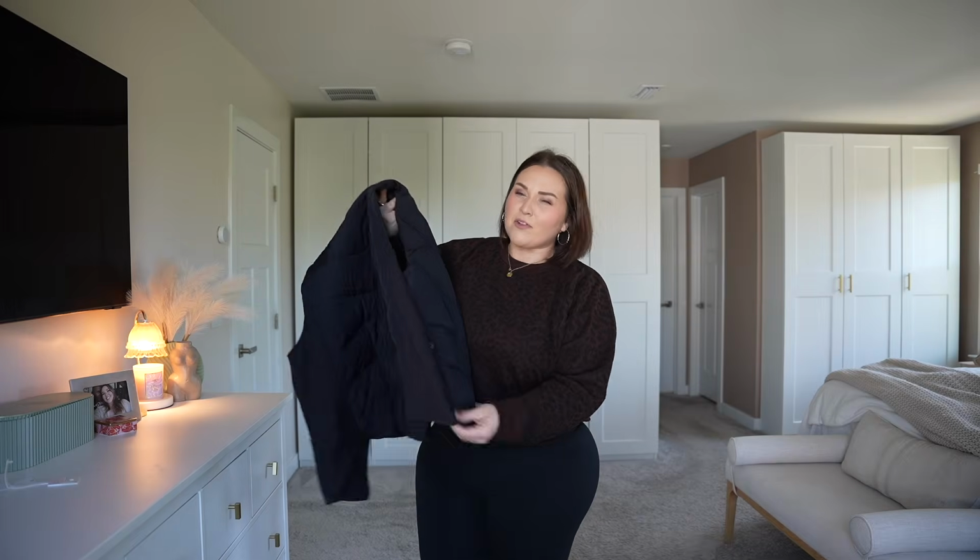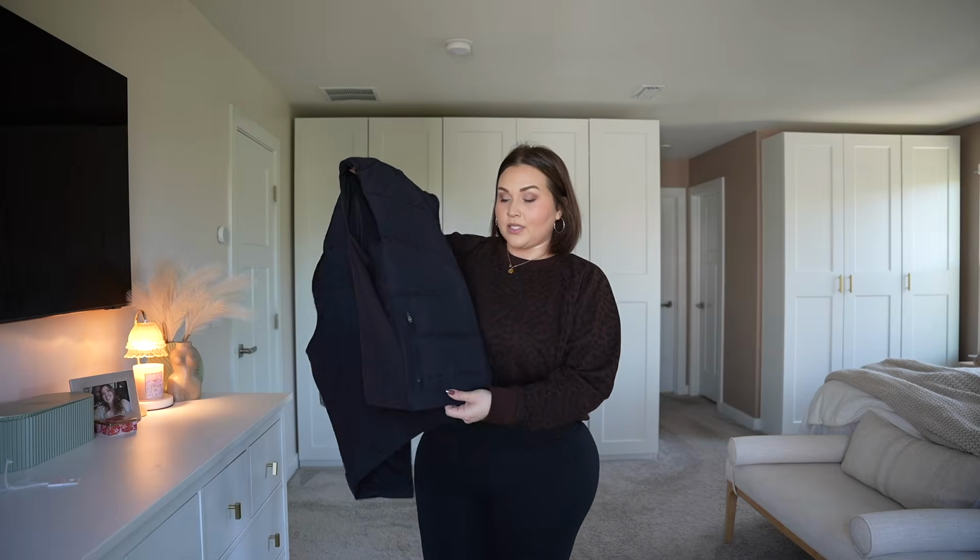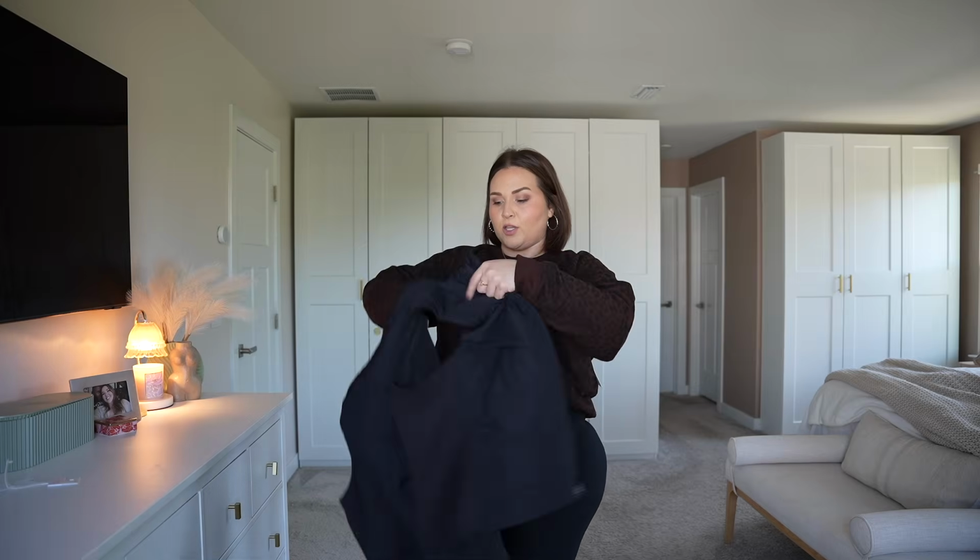I have a black puffer vest, but it's really cropped and short, and I noticed hers was not cropped. So I decided to go ahead and get one that was gonna actually cover my butt a little bit, give me a little bit more warmth, and kind of nail the look a little better. I love a cropped vest, don't get me wrong. Sometimes you just need to be a little warm.